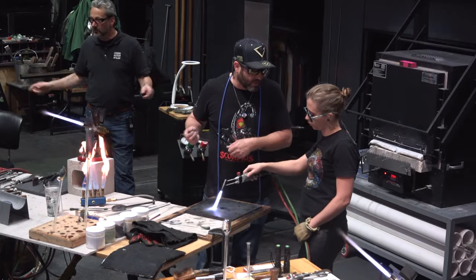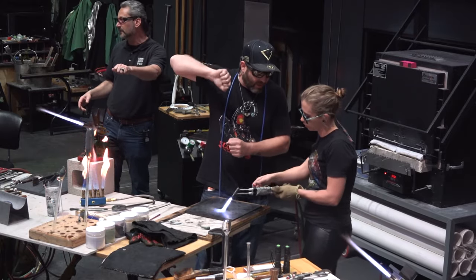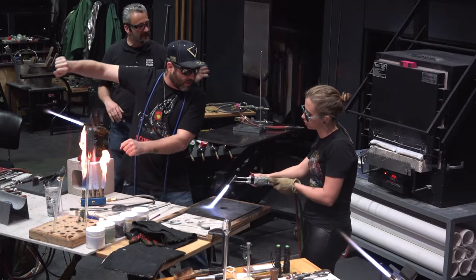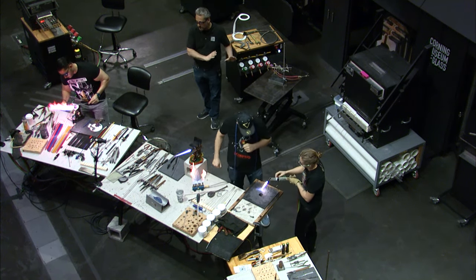The ovens are holding at 1,060 Fahrenheit. That's hot enough they can take the glass directly from the oven and put it right in the 4,000 degree flame without any thermal shock, without any cracking. But at 1,060, the glass doesn't soften. It's not going to change shape at all. So that allows them to know the piece is staying safe.